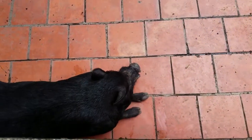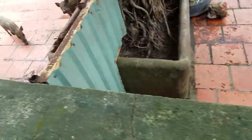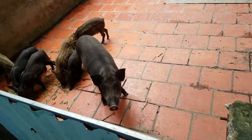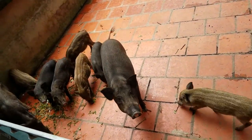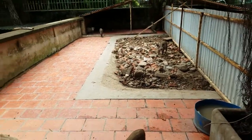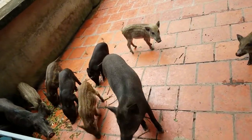In the middle of a crocodile farm, you find a pig. You find baby pigs, several pigs. They're very interested in why we are here.